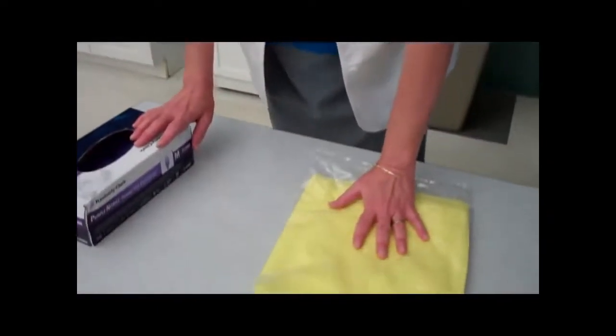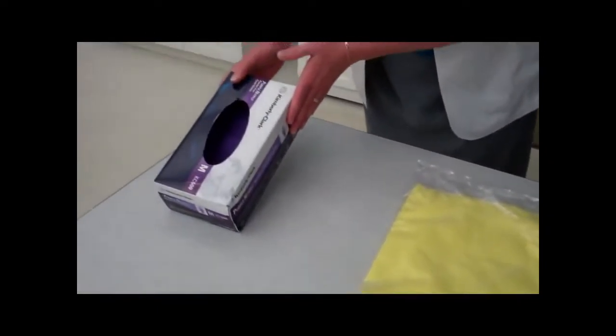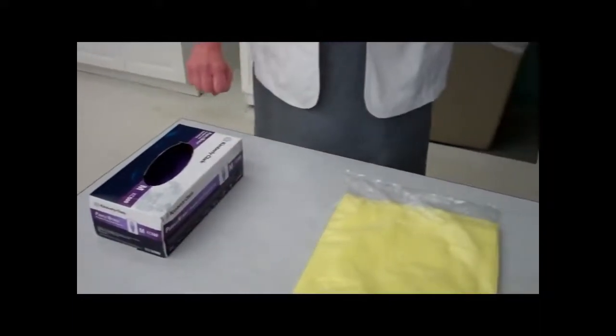Good afternoon. The skill I'm about to demonstrate is donning and removing PPE. PPE, of course, being your personal protective equipment. As you can see before me, I have a gown and we have gloves. Those are the only materials you need for this particular skill. I'll begin by removing my lab jacket.